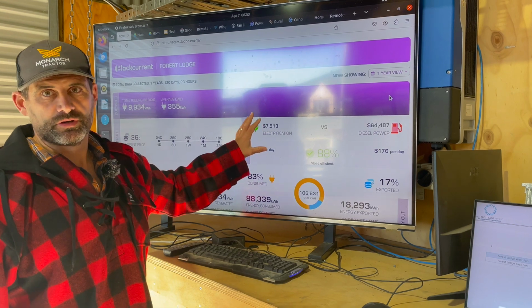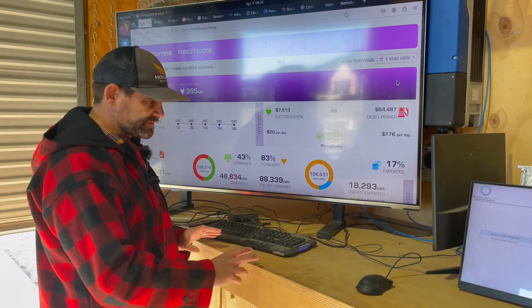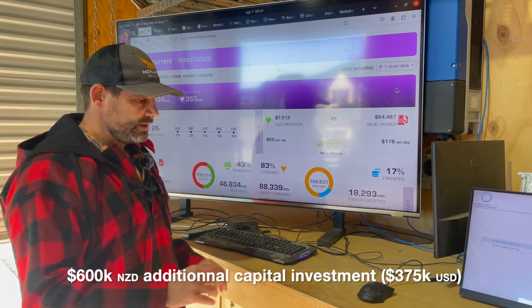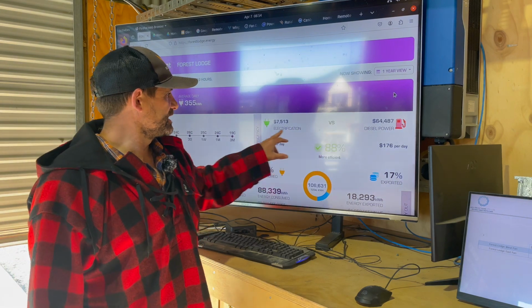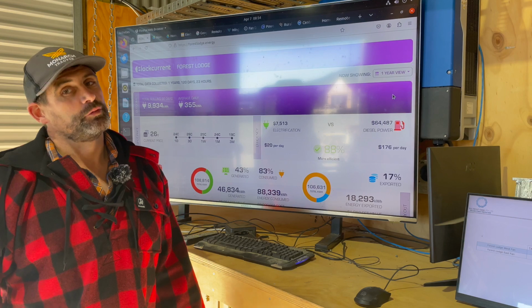However, this does not include the upfront capital cost. Okay. Now, to give you an understanding of the upfront capital cost, we spent about 600,000 New Zealand dollars more building a fully electric orchard compared to if we'd done it with diesel. But you can see here the savings on this is $50,000 to $60,000 a year. Almost 10 years. Almost 10 years, right?